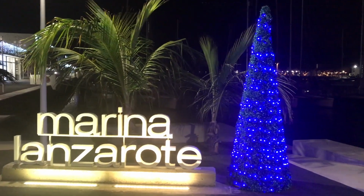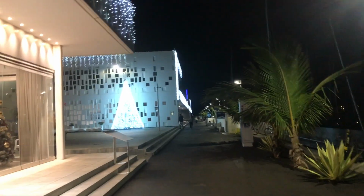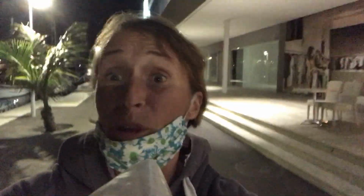So this is Marina Lanzarote, and it's quite posh really, and lots of lights. I think when you've been at sea for 5 days, it's just really weird seeing all these things. We're off to see if we can hire a car for tomorrow, because we want to go and explore the island, and then we're going to go out to the Jolly Roger.